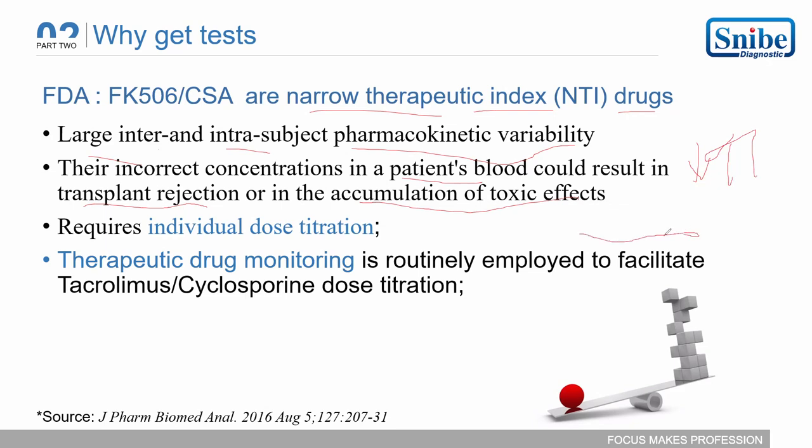If the range is, for example, 5 to 20, then if it's higher than 20, it may lead to some toxic effect. If it's less than 5, it may lead to transplant rejection. So it is very much important to keep this balanced. Otherwise, a high dose or a low dose may lead to some complication, either in terms of toxic effect or in terms of organ transplant rejection issues. So therapeutic drug monitoring is usually employed to facilitate tacrolimus and cyclosporin titration as well.